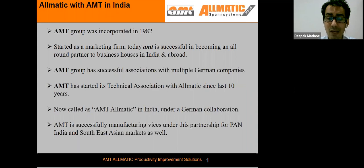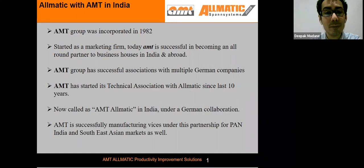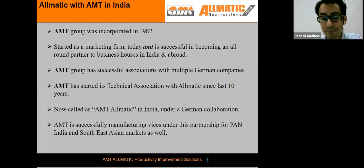AMT Allmatic vices are extremely durable and low maintenance, and this is achieved through an encapsulated spindle and a stable base body. As I told you, AMT has a successful manufacturing association with our German partner Allmatic, and it is now branded as AMT Allmatic. What does this give you? It gives you the advantage of indigenization, and with indigenization comes cost effectiveness. So you are getting basically the same vice which you would import from Germany, but at an Indian price. Our motto is to give a German product, but with an Indian price.